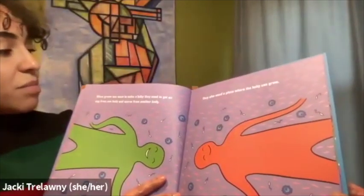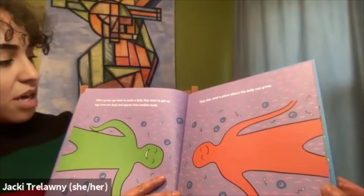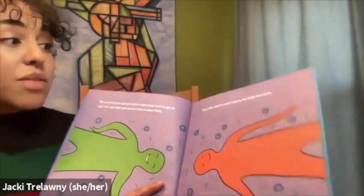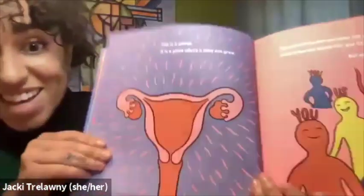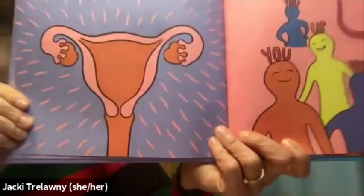When grown-ups want to make a baby, they need to get an egg from one body and a sperm from another body. And they also need a place where the baby can grow. This is a uterus. It's a place where a baby can grow.